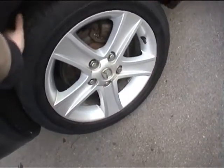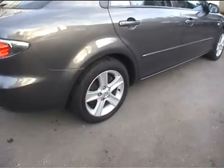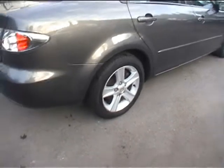On the back here again is a Pirelli P6000, 205 55R16, and he is probably a little bit worse than half worn, so about 35% to go on that. And the alloy wheel again is in pretty good order, just a little bit of minor corrosion on the alloy, but again much better than some of the much more modern cars low mileage that we see.